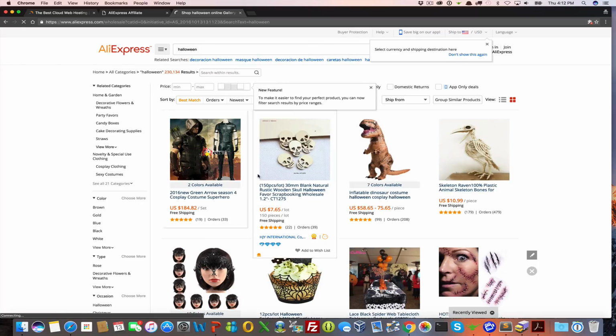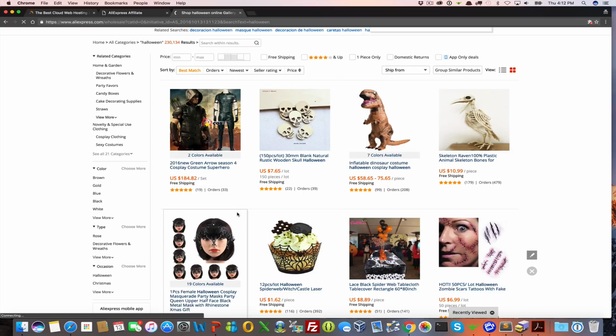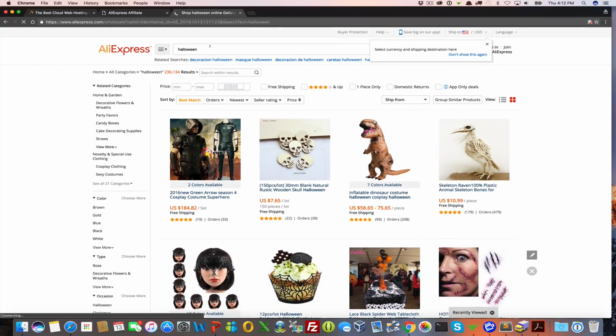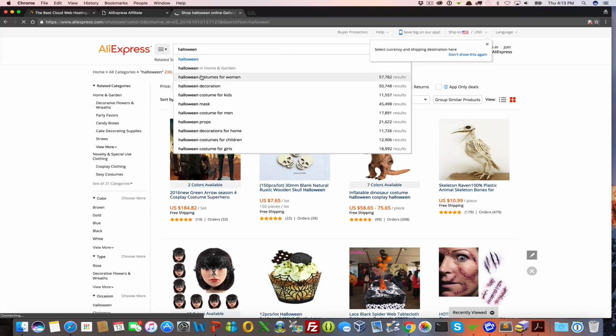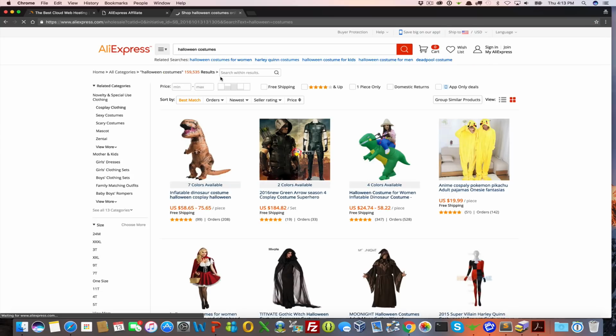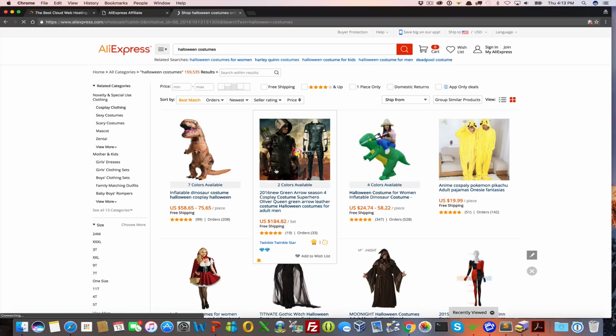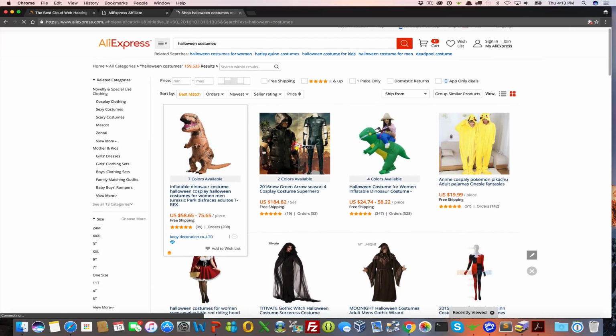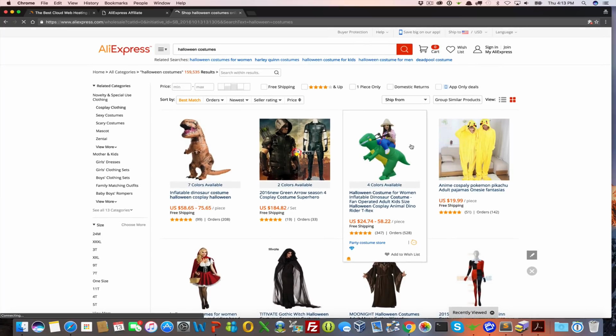And look at this. Look at all the stuff. There's costumes and there's props. Let's get the costumes here. Let's go to Halloween. Let's just go to Halloween costume. Okay, now you can see, look at this, all these Halloween costumes. So for my niche site, for this example, I'm going to build one based on Halloween costumes, okay? So that's going to be my niche, so to speak, for this example.